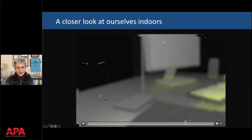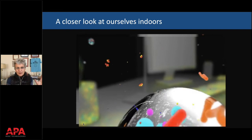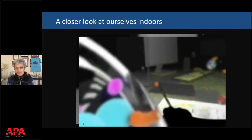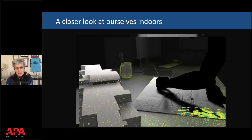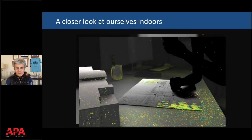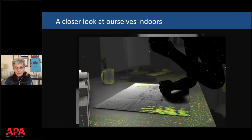So just to take a closer look at human beings indoors, as I'm talking to you, droplets are coming out of my mouth and nose, and as you're breathing, unless you're holding your breath, those droplets come out about 100 microns in diameter, and they carry all of the normal bacteria and viruses that are in your mouth and airways. And that's normal. We live with lots and lots of bacteria and viruses, and we need to. We wouldn't live without them.